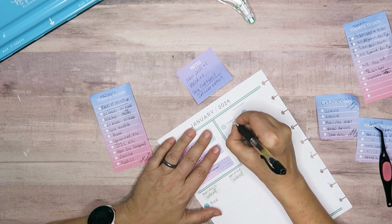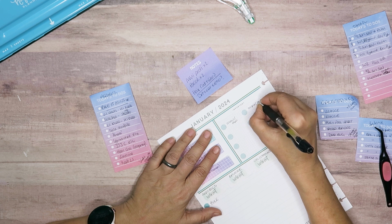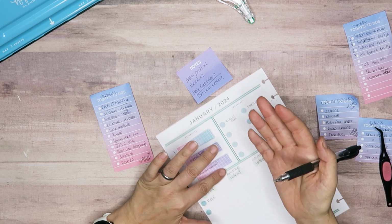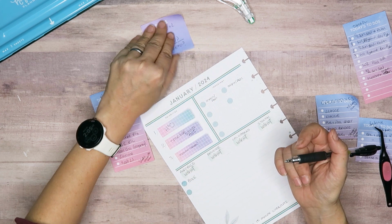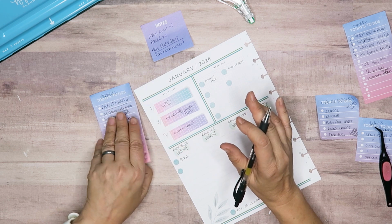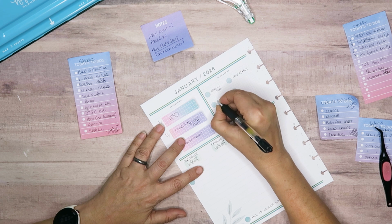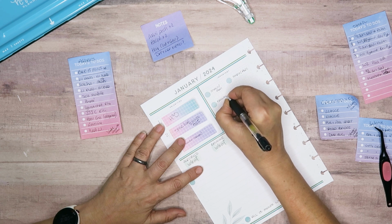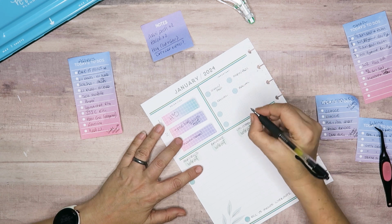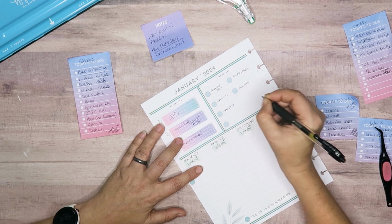Money, petty. I know you're looking at my fingers right now going, what the frick, Di? It is pouring down with rain right now in Southern California, and if you could see my clothes right now, because I had a mucky puppy jumping all over me. And let me tell you, I am covered in mud.